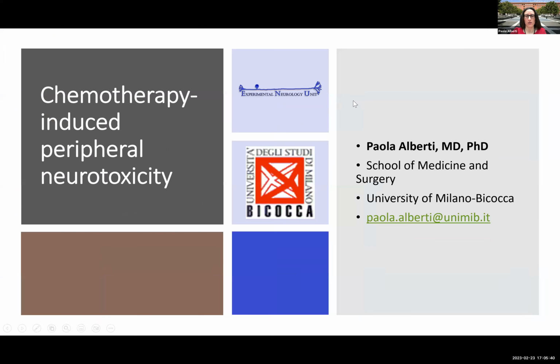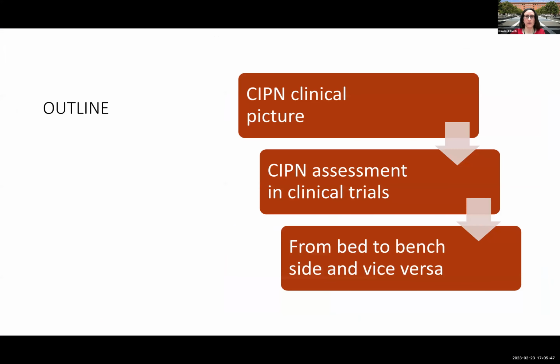I will address the topic I'm an expert about, which is chemotherapy-induced peripheral neurotoxicity. First, we will have a look at the clinical picture of this condition, which is troublesome in cancer survivors. And we will try to understand why we do not have a cure for it so far, and what could be done to build a clinical trial in order to potentially solve this medical condition. And last but not least, since so far no drug is really promising to cure CIPN, maybe we should go back to the bench side. So preclinical research aiming at assisting the clinician in managing the patients.